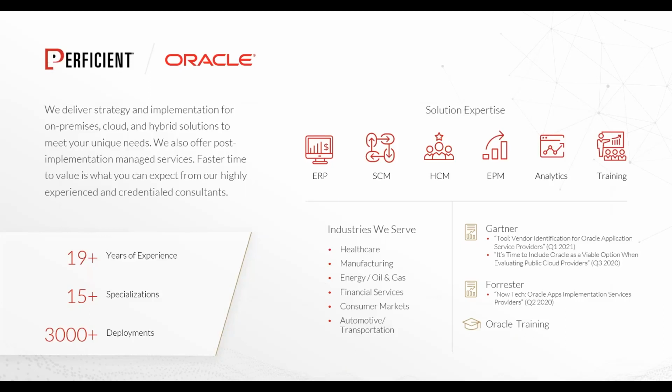Perficient delivers strategic implementations for on-prem, cloud, and hybrid project solutions tailored to fit our clients' unique needs. We specialize in faster time to value solutions delivered from our highly experienced and credentialed consultants who have tallied more than 3,000 deployments across our spectrum of solutions. Perficient services many specialized industries like healthcare, manufacturing, oil and gas, financial services, just to name a few.